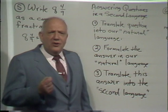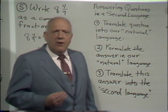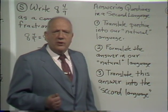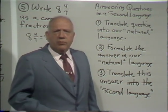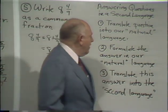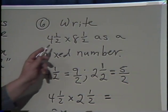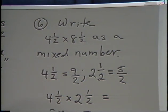Because I'm going to show you now that one of the fringe benefits for having suffered through modules 4 and 5 with me, where we learned common fractions, is we can now solve any mixed number problem using common fractions. Let me give you a for instance. Problem number 6 says, write 4.5 times 8.5 as a mixed number. See, 4.5 is a mixed number, 8.5 is a mixed number. What we want to show is what? The product of two mixed numbers can be written as a mixed number.